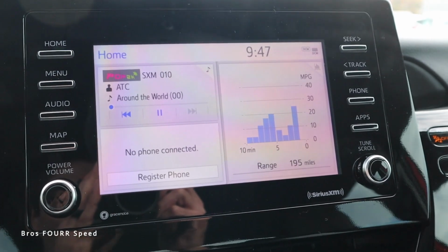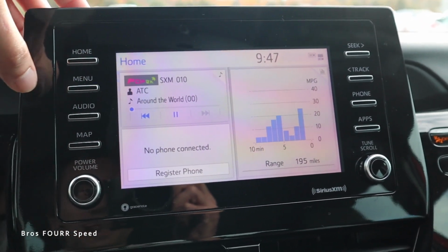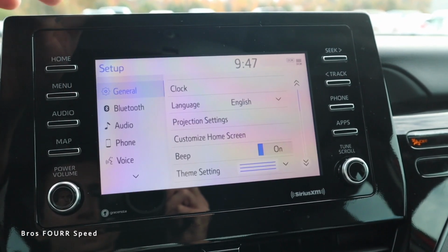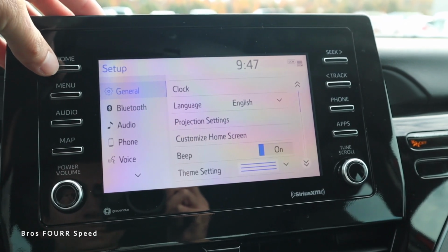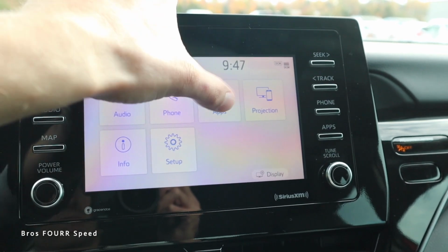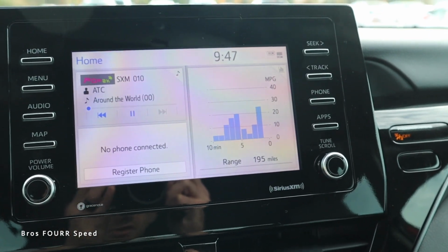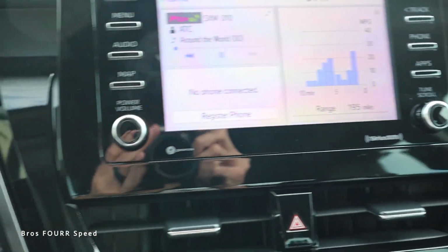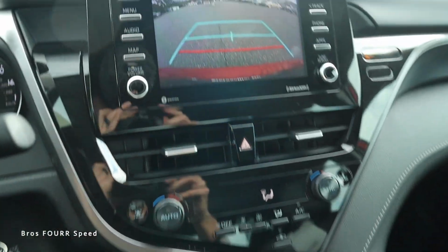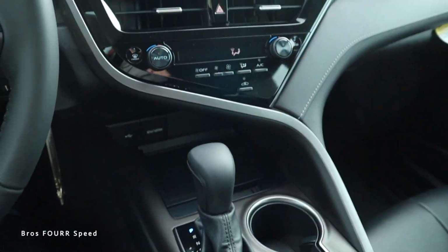Right in the center, we get the infotainment screen, pretty typical from other Toyotas. We have some shortcut icons on the far left side that'll give you all this information. You can use the touchscreen, touch sensitive for all these different icons. You can easily see your setup. Going back into home, you can swipe over, see a few more things like different apps that'll pop up. There's more shortcuts over on the right for apps and phone. You also have your tuning and scrolling on the right with volume and power on the left. And then if we go ahead and put the car into reverse, the backup camera will pop up with some guidelines. Then we can go ahead and put it back into park.